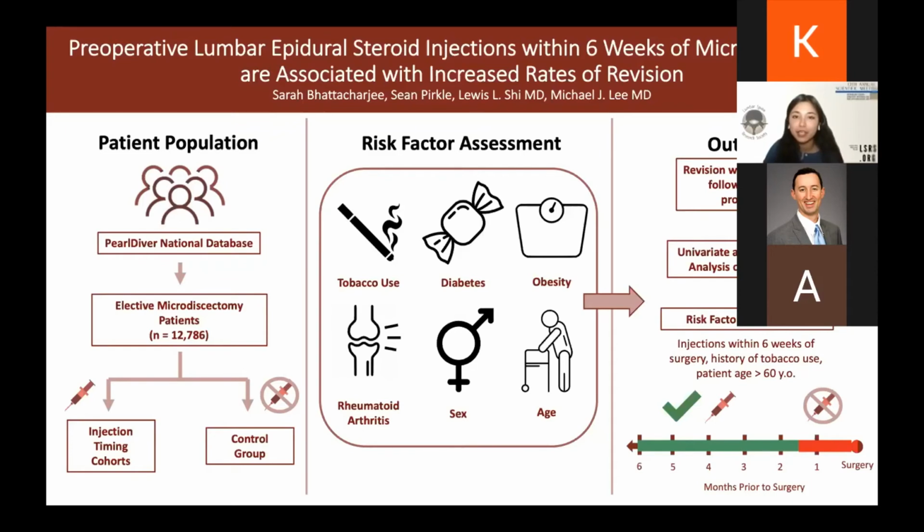determined that a history of tobacco use, patient age over 60 years old, and injections administered within 6 weeks prior to surgery were all independently associated with increased rates of revision. So further research is definitely necessary in order to better understand this relationship, but we hope that this can help delineate a safe timing interval for the use of these injections and to better protect our patients.